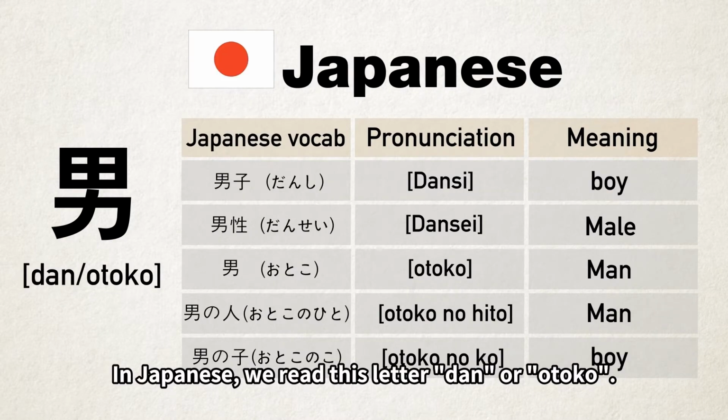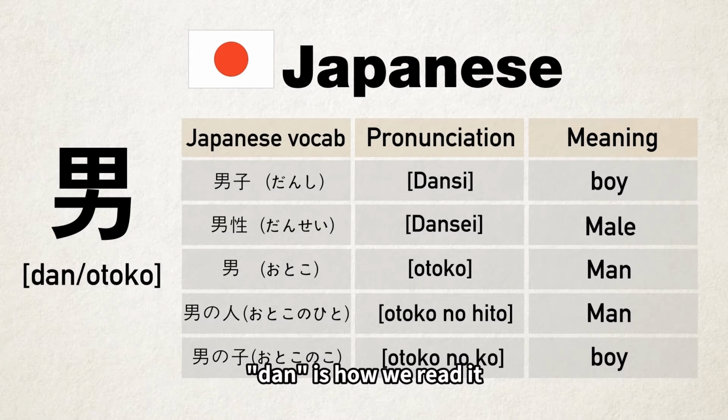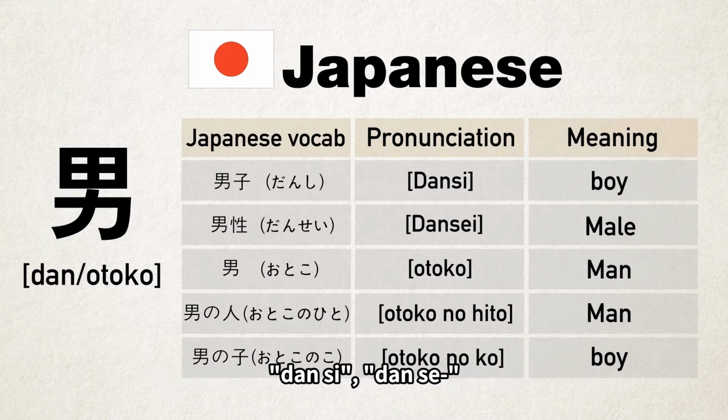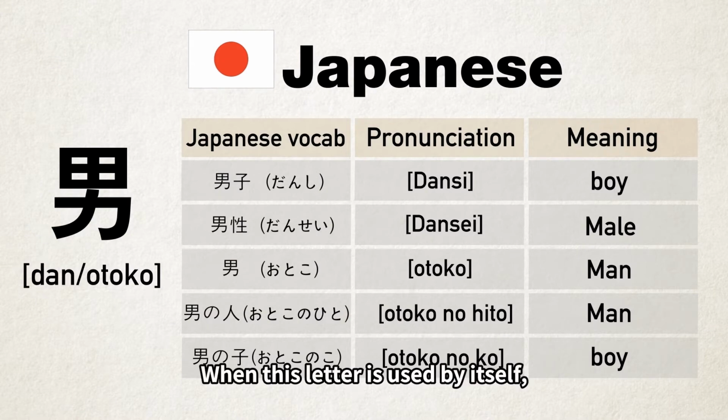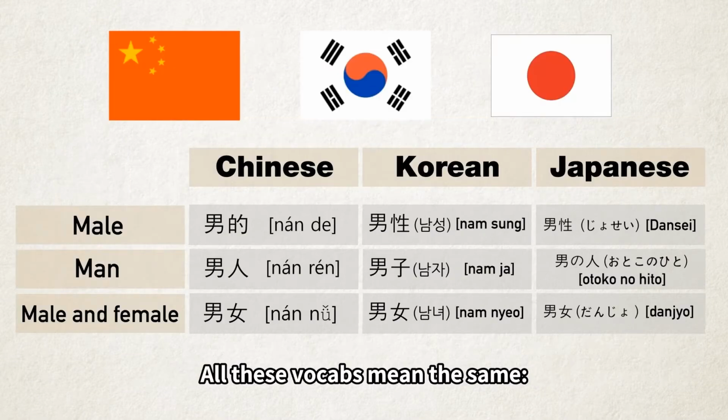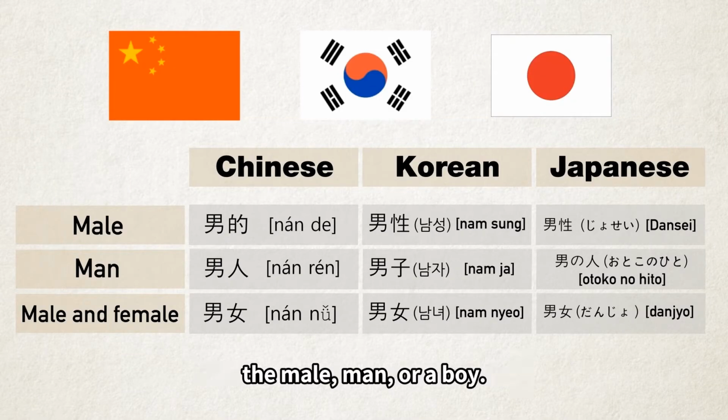In Japanese, we read this letter 단 or otoko. 단 is how we read it when this letter and the other one are mixed up in one vocab, like 단시, 단세. And when this letter is used by itself, it reads otoko. Otoko no hito, otoko no ko. All these vocabs mean the same, the male, the man, or a boy.